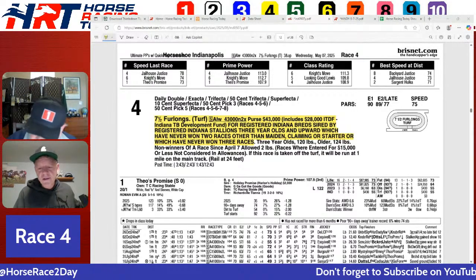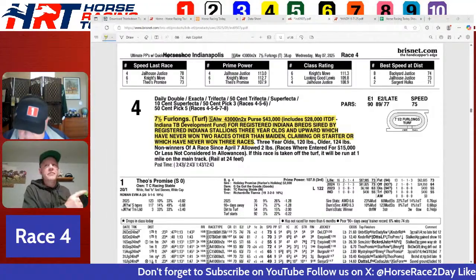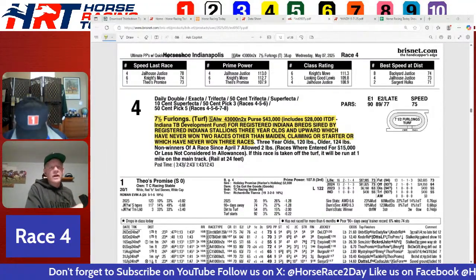7.5 furlongs on the grass. I think all the grass races today, they haven't had any races. So this will be the first. So we're going to find out what the bias looks like. Terry, we have no idea.